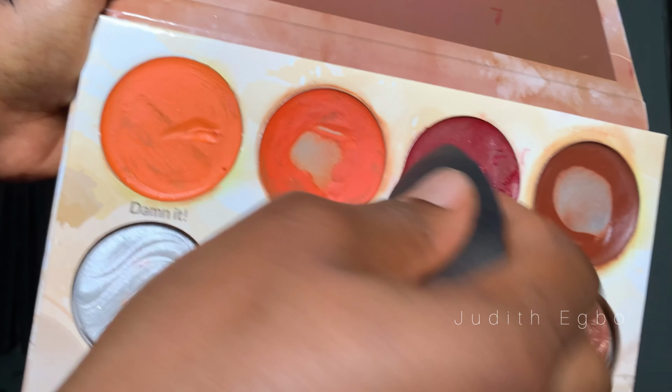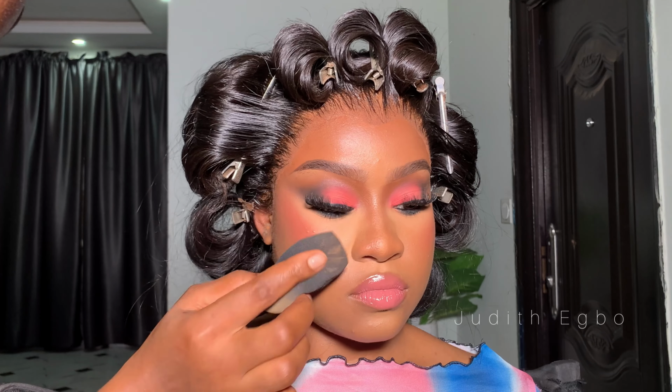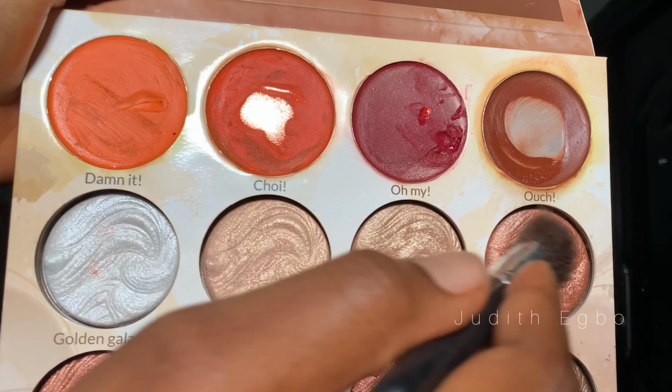And this is my model admiring her look because she looks amazing. So I'm using my Tehila Beauty cream blush to intensify the blush, and I'm also using the Tehila Beauty highlighter to highlight her face.